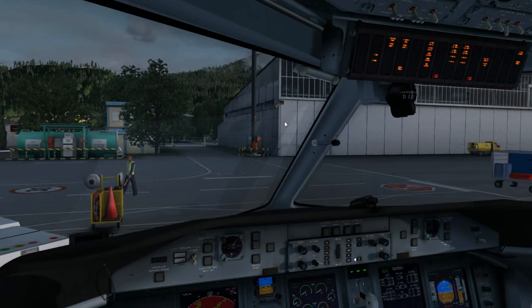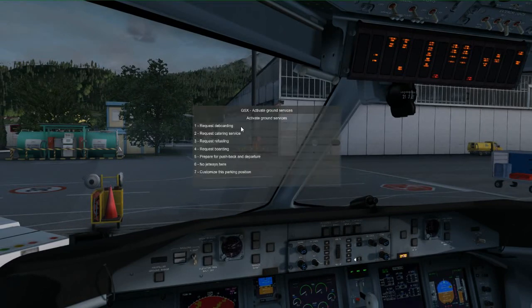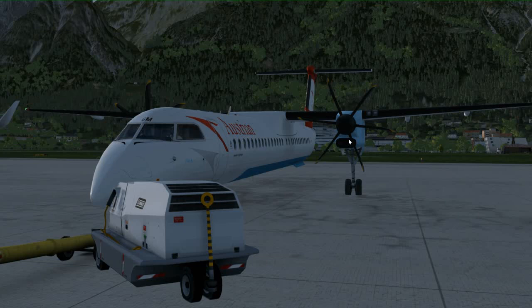And we are here. Welcome to Innsbruck. Request deboarding. Well, it took me a couple of tries to do this one because this is a challenging airport to fly into. Just look at the mountains behind there and the magical stairs that will move on their own.